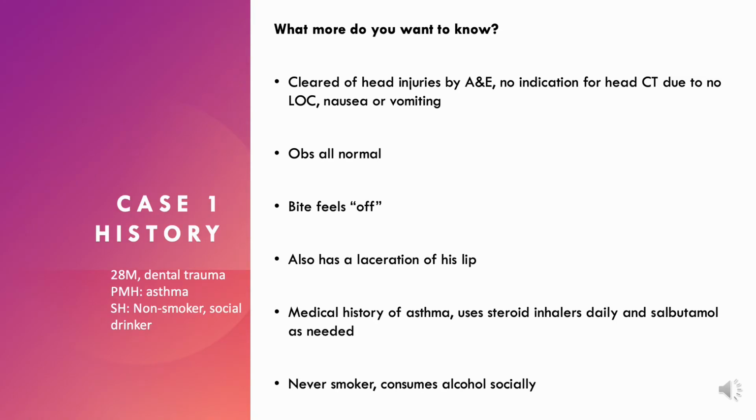So for our specific case, this gentleman has been cleared of head injuries by accident and emergency. They've told you there was no indication for a head CT because they've had no loss of consciousness, nausea or vomiting. If you want to know more about the indications for a head CT, there is very clear and nice guidance on this, which you can look up, and it gives a very detailed breakdown of when a head injury CT is or isn't required.